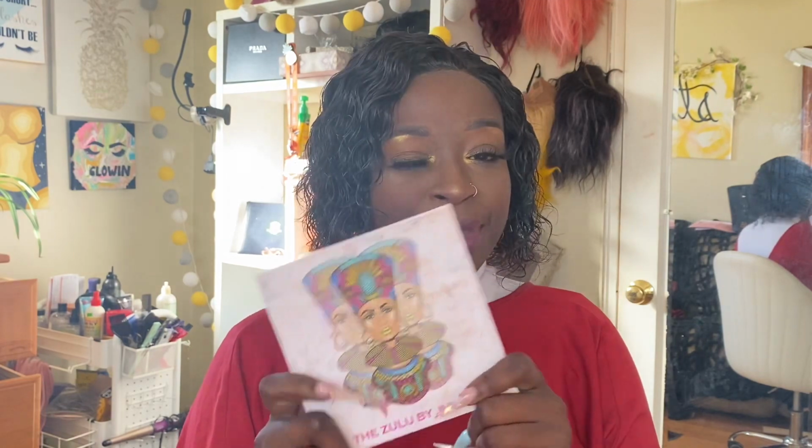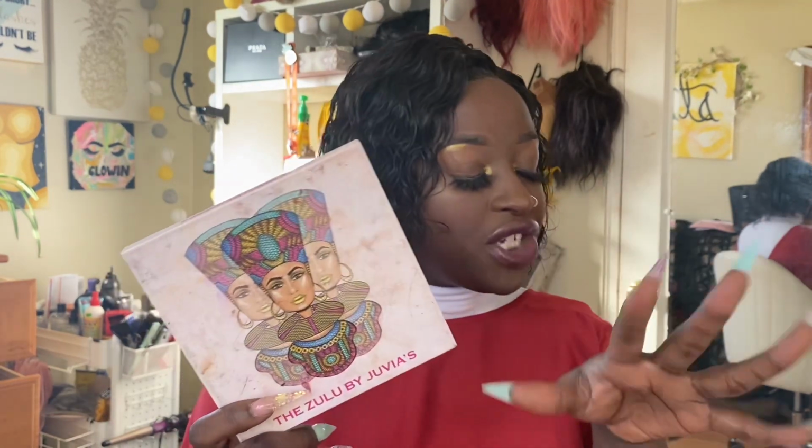And I understand the Zulu palette may not be your thing, but Juvia's Place has a lot of palettes that are the 9-pan. Really, I recommend any Juvia's Place 9-pan palette like this one. This I believe was $12. Don't quote me, but they're always having a sale, so definitely recommend. If you don't want to shop online, they have it in Ulta too. That's where I picked up my palette.